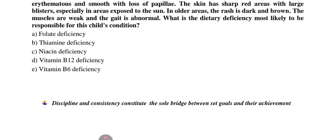And always recall that to achieve and actualize your set goals, you always need to combine discipline and consistency. For discipline and consistency constitute the sole bridge between set goals and their achievement.